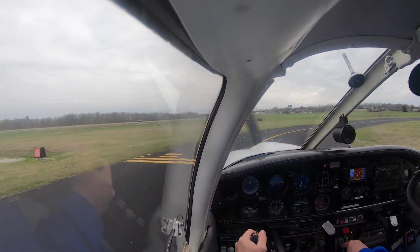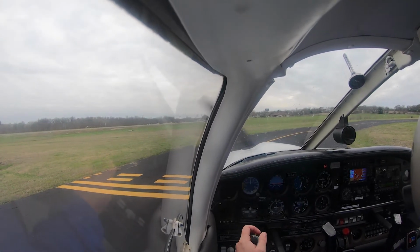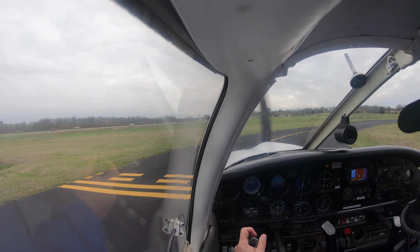35, touch and go. You let them know we're holding short. If you want to, you can say we're just holding short, Tomahawk traffic in sight. Taylor traffic, Archer 43954, holding short, runway 35, Tomahawk in sight. Taylor traffic.